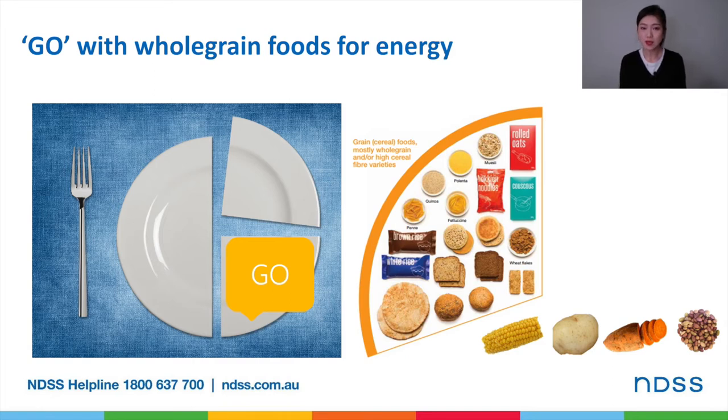Examples of lower glycemic index or lower GI foods include multigrain bread, basmati rice, quinoa, and most pastas and so on. So while choosing a moderate quantity of the GO food or carbohydrate food is important, choosing the lower GI carbohydrate will also make a difference on your blood glucose management. If you want more information about the glycemic index of carbs, you can have a look at the fact sheets from the NDSS website, and I'll share the link towards the end of this webinar.